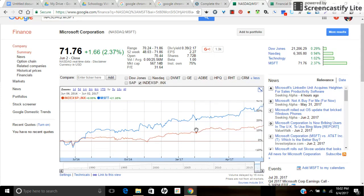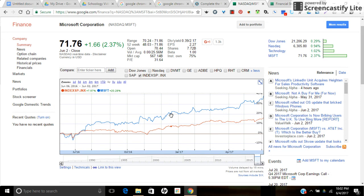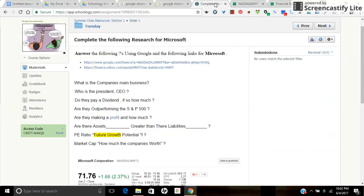Well, the theory is if it's outperforming the S&P 500, then you've got a good company. And if you're buying a company that's not outperforming the S&P 500, which is the red line, and you see the color code, Microsoft's the blue, and your company is not outperforming the S&P 500, why are you buying them? You might as well just buy the S&P 500. That's what they say.